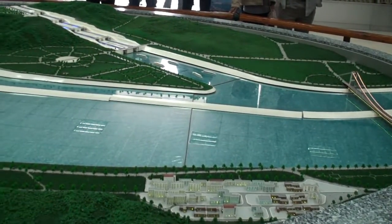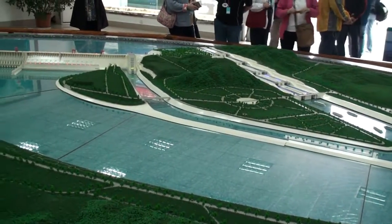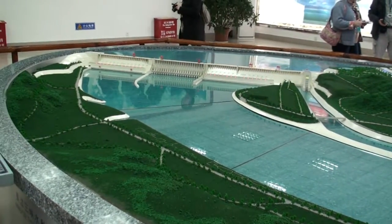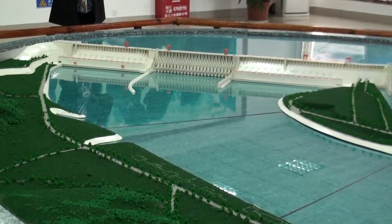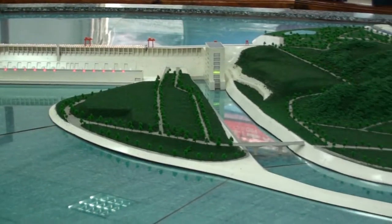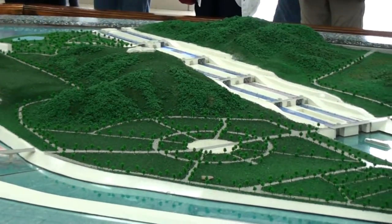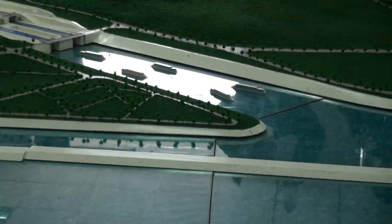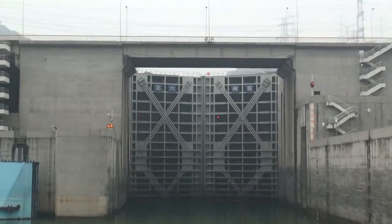We toured an area that showed us a model of the dam as well as the lock system. There are two locks, each with five levels, allowing shipping to go in both directions. It takes about 3 hours to go through the locks. Here we are approaching the first lock on our ship.